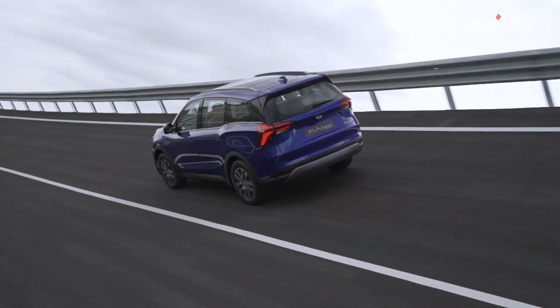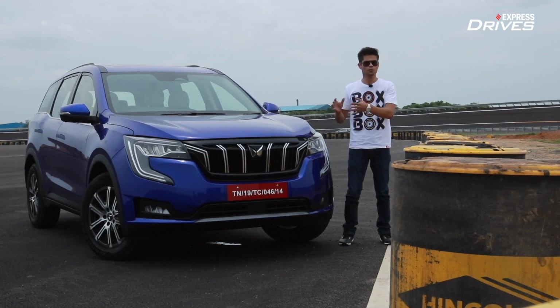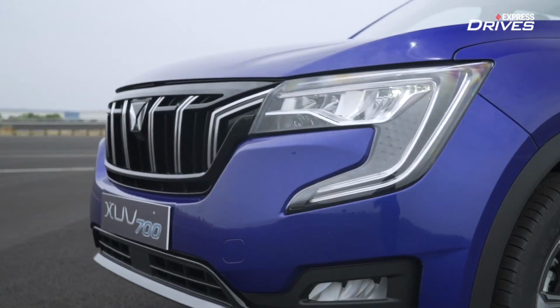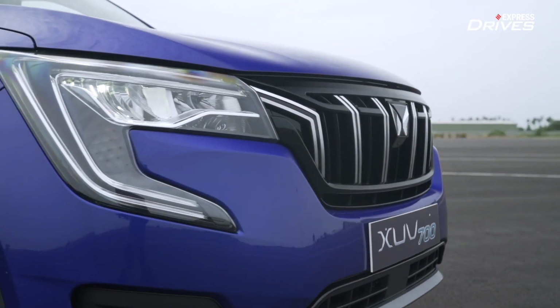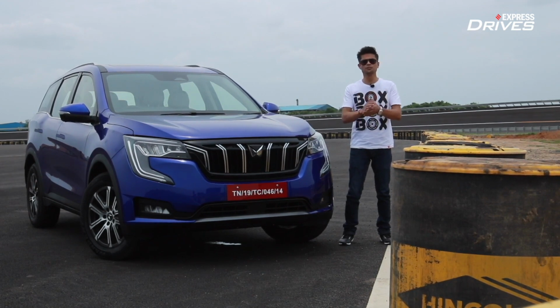And now we'll tell you what's good, what's not good about this new vehicle, where is it positioned, and at the end of the day, can it really put the mark of Indian car manufacturing on the global scene as far as car making qualities are concerned? So over the next few minutes, let's find that out.